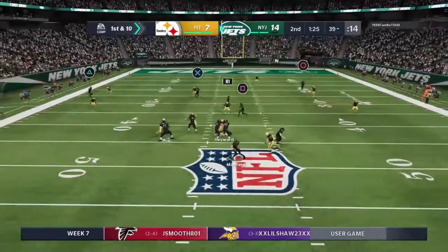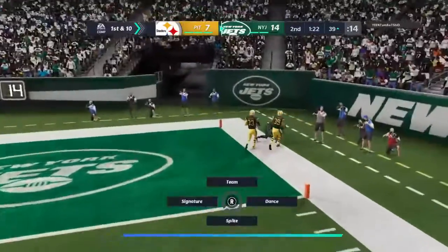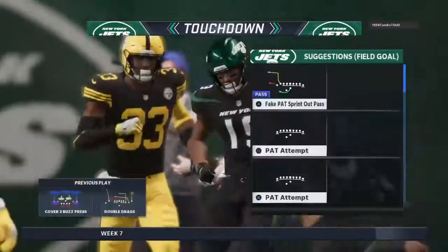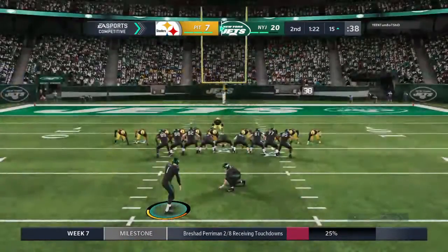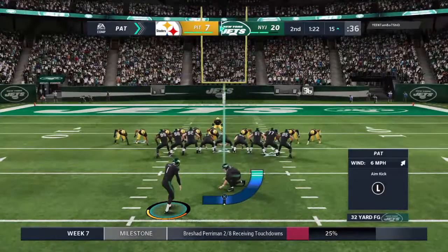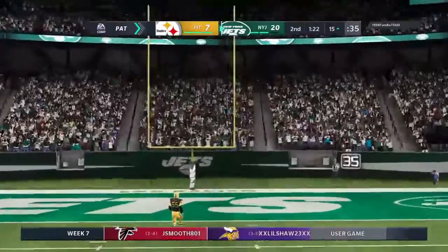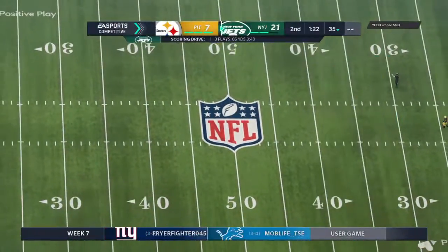From the gun, Mayfield. He's going to let this go for the end zone. That is into the hands of Perriman. Touchdown, Jets. Rashad Perriman, his second touchdown on the season. And the Jets will extend their lead. So simple math here in the first half. They've had 3 drives offensively, and they have scored every time, and they've got the lead.